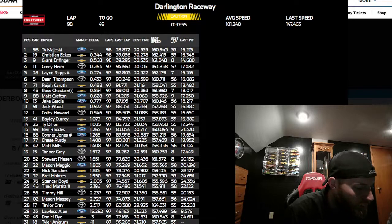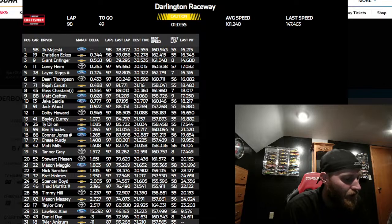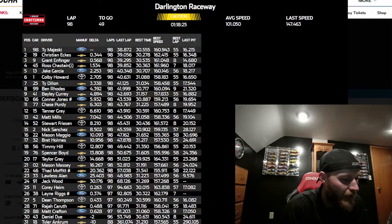Oh, trouble up turn 2, big wreck. 3, 4 trucks around. Crafton's hard into the inside wall, nose first. Raja Carruth is collected. I think Lane Riggs might have been in it as well. Big crash off turn 2. That happened very fast. Corey Heim is in it. Deck lid on the truck has come up on Heim. The favorite is taken out. Dean Thompson involved. Thompson, Carruth, and Crafton are definitely going to be done for the day.